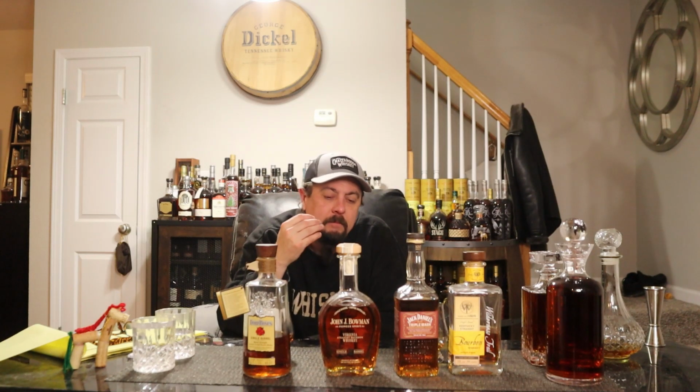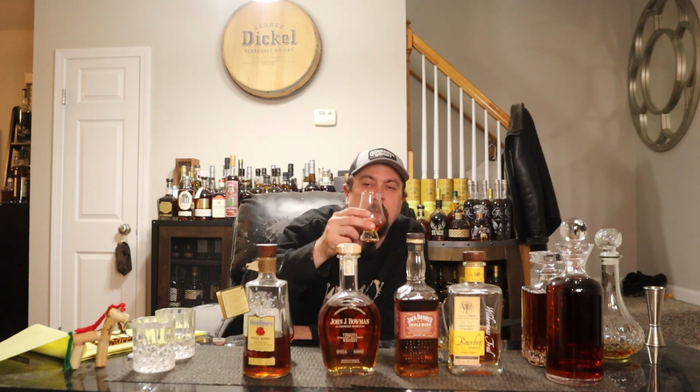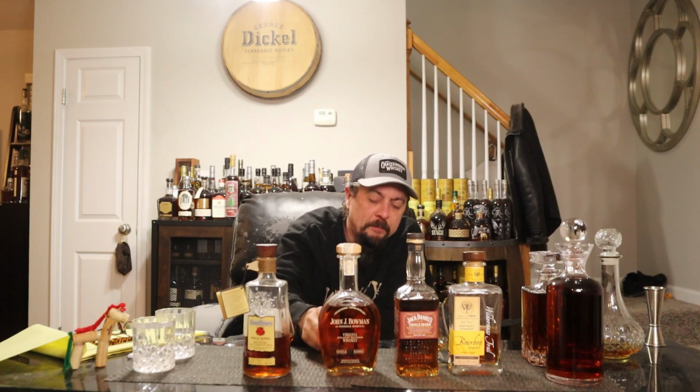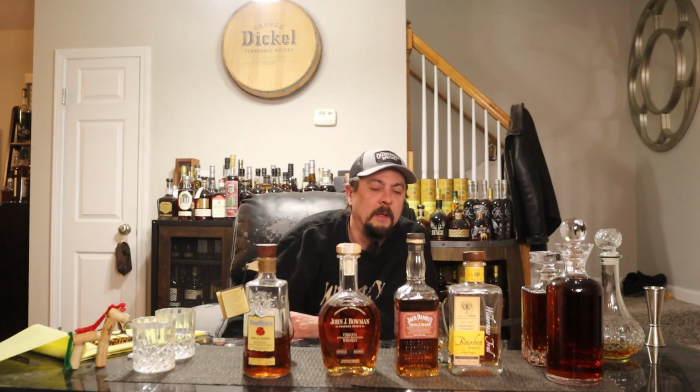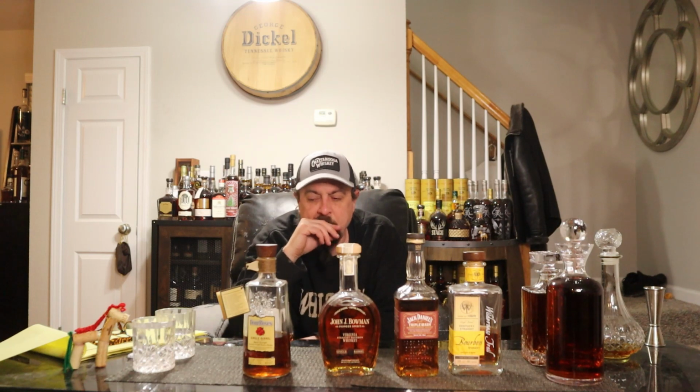Again, you get that sweetness on the front, and then on the middle to back, a little bit more of that rye and that mint. Not as prominent as the first one. All right, let's take a second sip. Second sip was a little bit better. I definitely think at this point, 2 is first, 3 is second, and 1 is last. We've got one more to go.